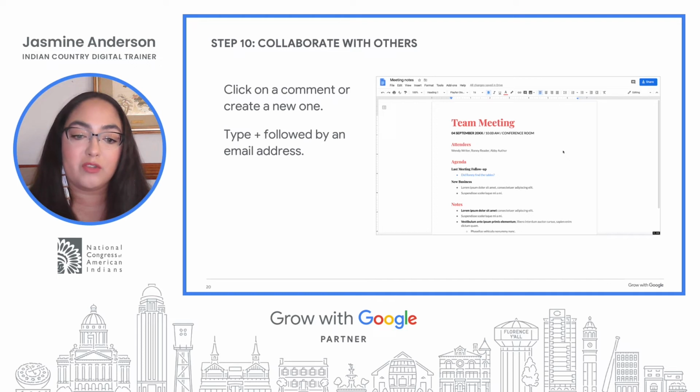When you assign a comment to a person, they will be responsible for resolving it. Once you decide whether or not to assign the comment, select Comment to add it to the document. The image on the right shows the user assigning a comment. They type the plus icon and add a coworker's email address and select Assign To before adding the comment.